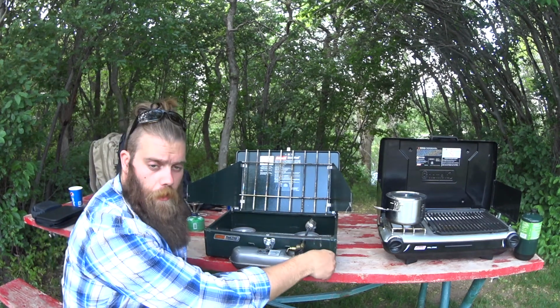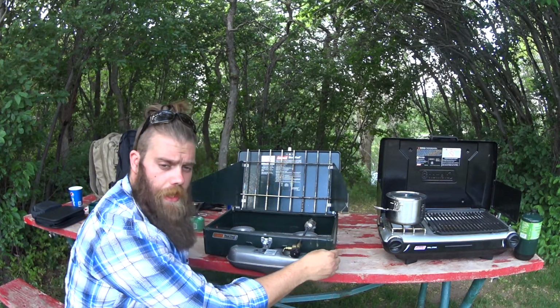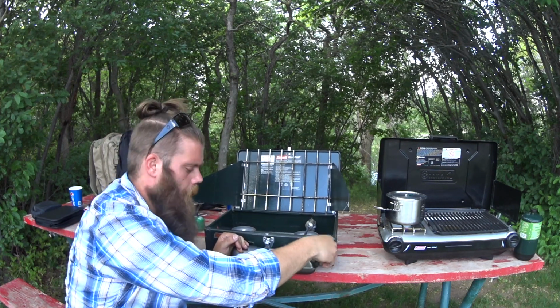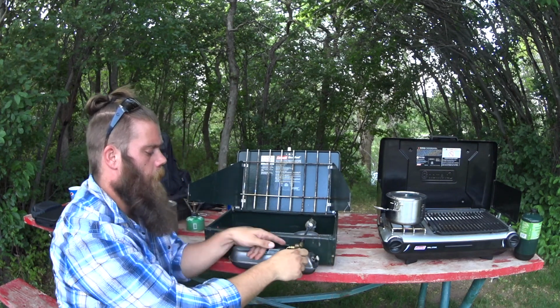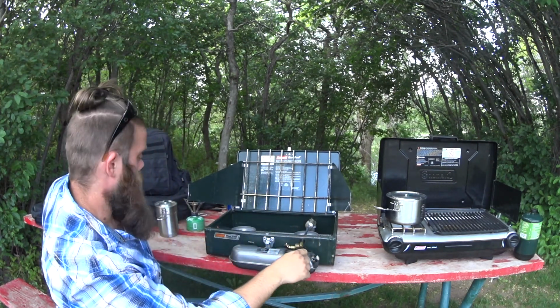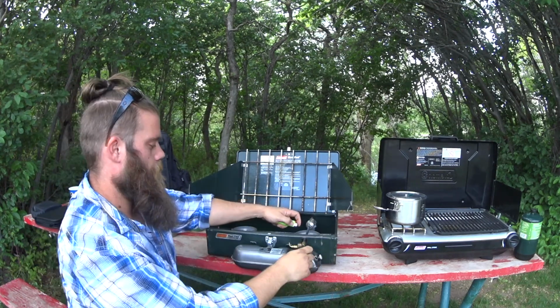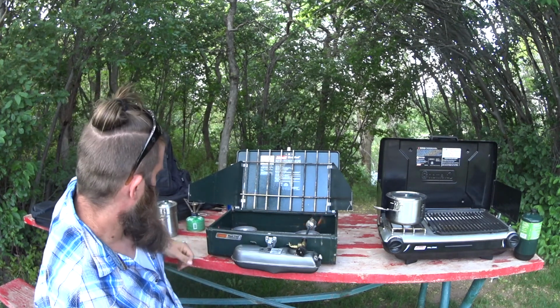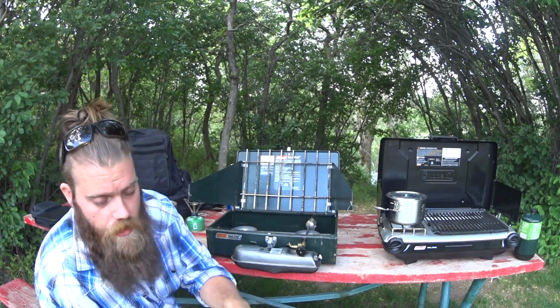Drop it in. Pump it with the plunger on the side to pressurize the tank. Do about 10 times or so. Lift the little valve up. Get your handy dandy lighter out. Woohoo! Singed a couple hand hairs there.